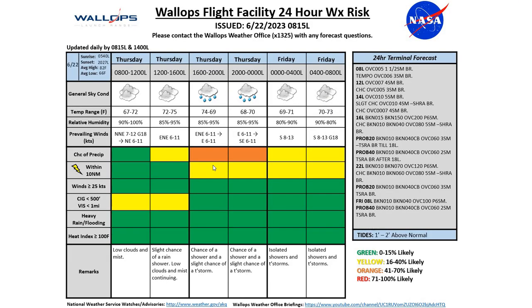So taking a look at our risk chart for today, high around 75 degrees today, low tonight in the evening hours around 68 degrees, and temperatures rising overnight into the lower 70s. We'll see those northeasterly winds switching to the east or east-northeast this afternoon, fairly light, only 6 to 11 knots, but the strongest one this morning at 7 to 12, gusting to 18. We'll see our best chance of rainfall during the late afternoon and evening hours, as I mentioned, with an orange here.